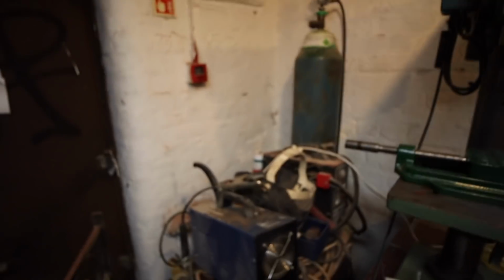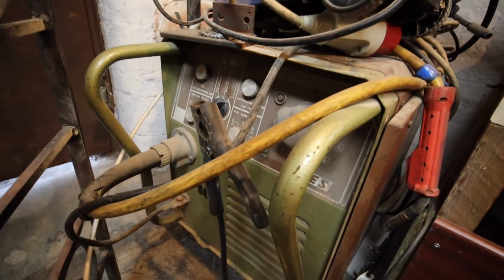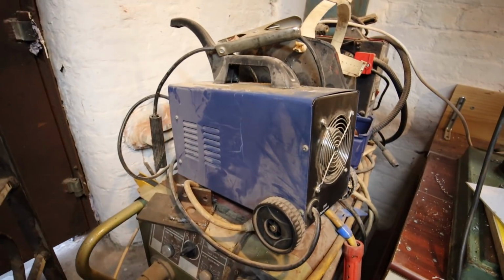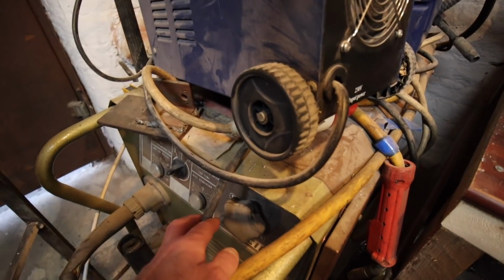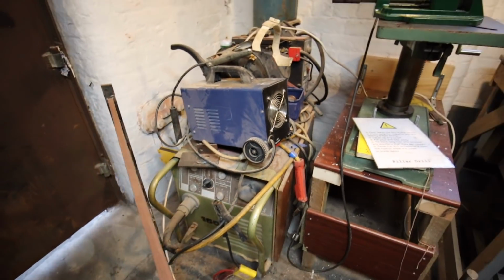What are they, MIG, TIG? That's a MIG, isn't it? Oh, I have no idea. I think that's a MIG. If I remember, that's a MIG welder from my sheet metal working days. Actually, I'm not sure. It looks like a MIG. Yeah, it's a MIG because it drives the gas and the welding core out of there. Anyway, I'll shut up about that.